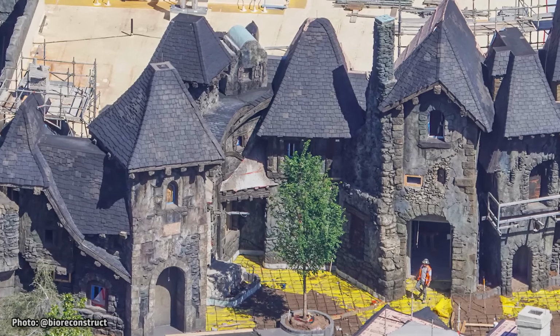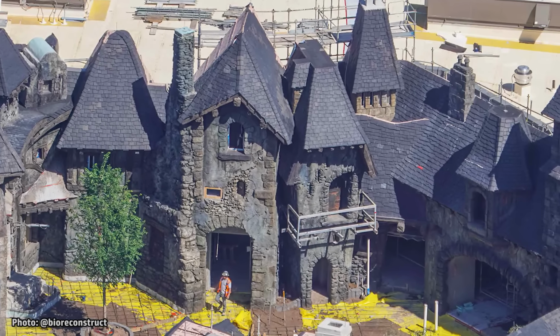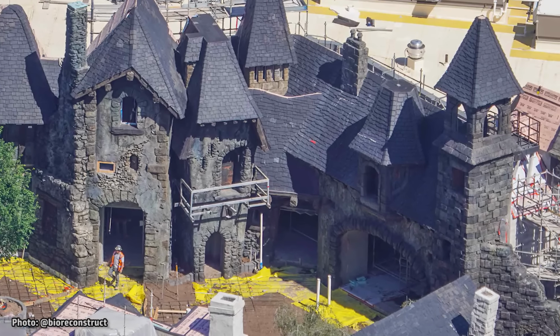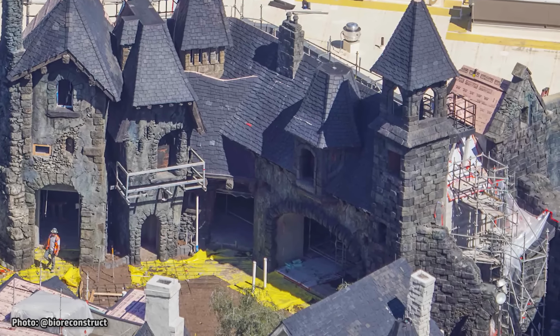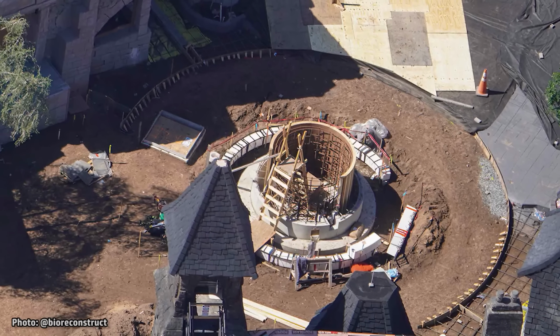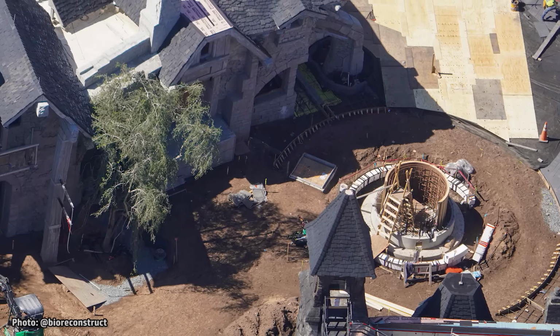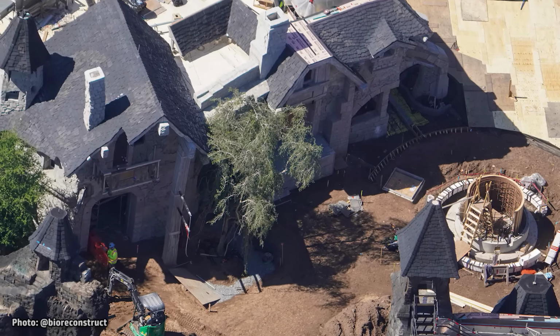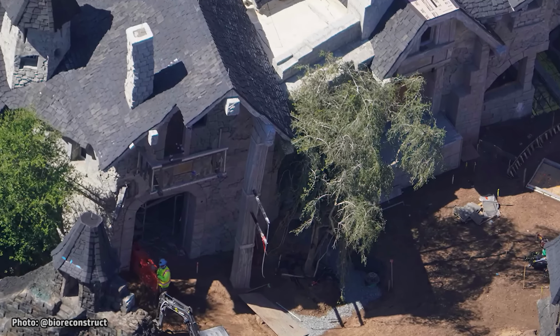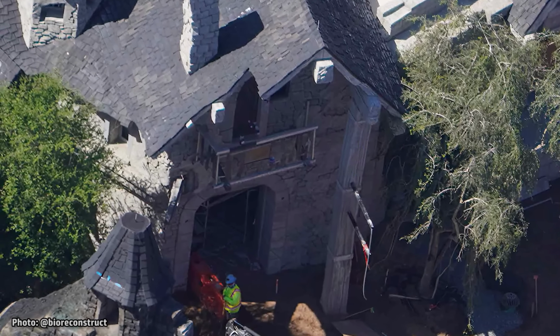Scaffolding is now down around the entire village street, revealing multiple stunning facades that look like they're right out of a 1930s monster movie set. What appears to be a well or a fountain is being constructed in the center of the village square. On the left side of the street is where you'll find the land's main retail location. Here we can see attachment points for signage added to the retail location's main entrance.